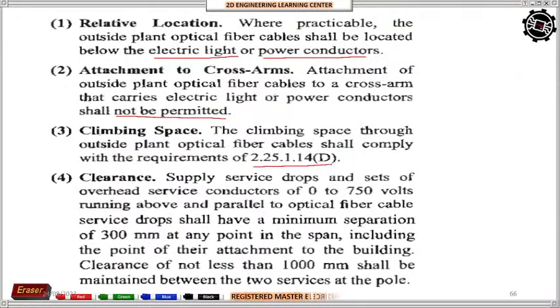Climbing space, the climbing space through the outside plant of the optical fiber shall comply with this requirement, no? So ibig sabihin ng requirement 2.25.1.14D, the climbing space must be suited enough na yung mismong aakyat is hindi siya magkakaroon ng possibility na he will be exposed to live parts. So the clearance 0 to 750, 300 mm. Kapag clearance of not less than 1000 mm if that is between services at the poles, no, yung sa poste.